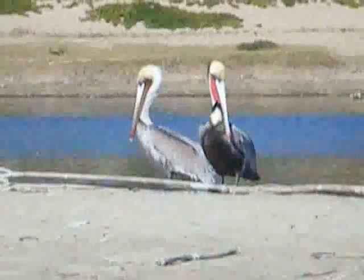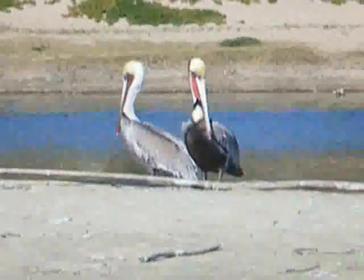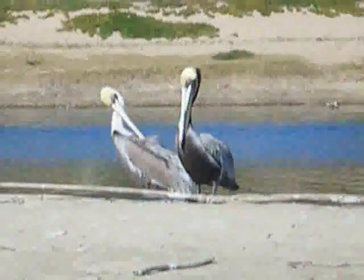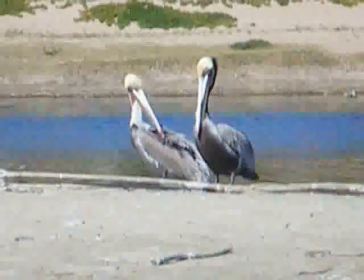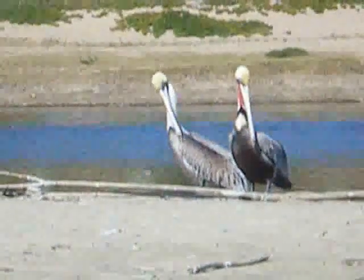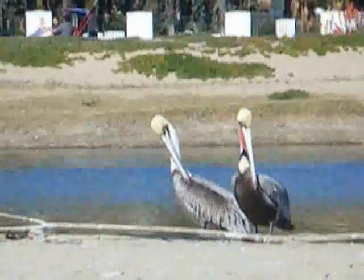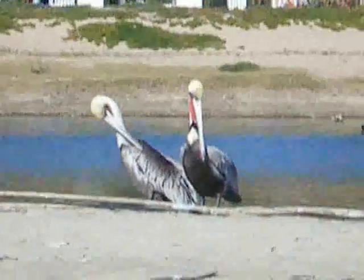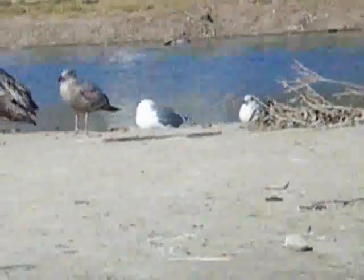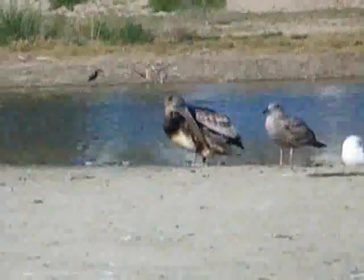And in the background we can hear some birds beating the water with their wings, which I presume is a form of cleaning them or getting rid of irritants. A bird there pruning itself.